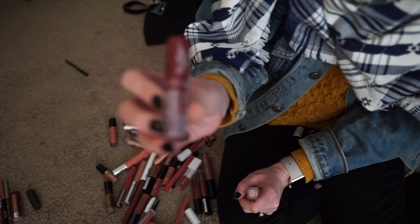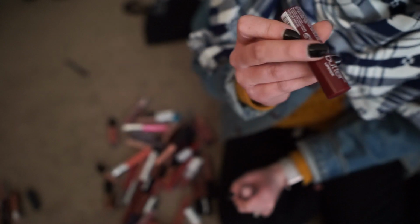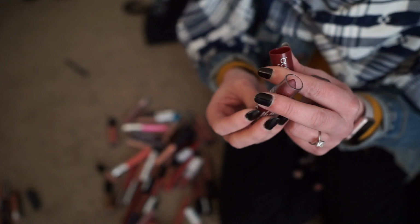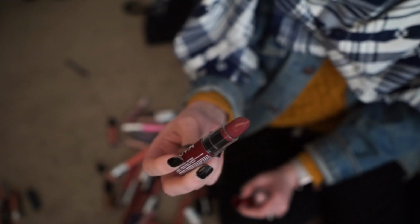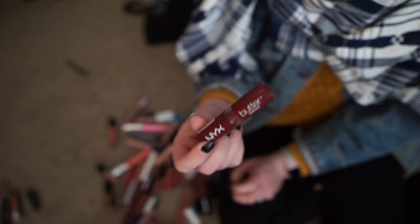The NYX Butter Lipstick, this is really nice as well, and this is in the shade Ripe Berry. I got this in an Ipsy a while ago, but this is such a nice berry color. It's really nice to wear it either opaque or kind of sheered out. It's just a nice satin lipstick, so I'm keeping this one.